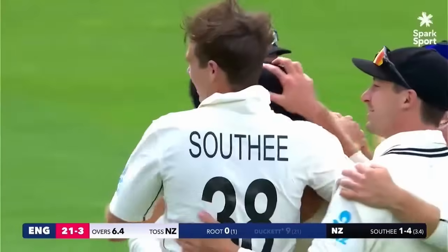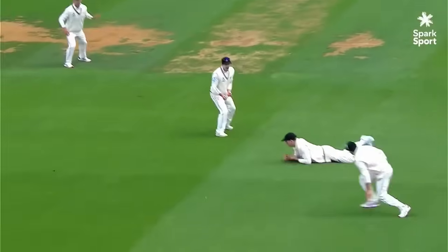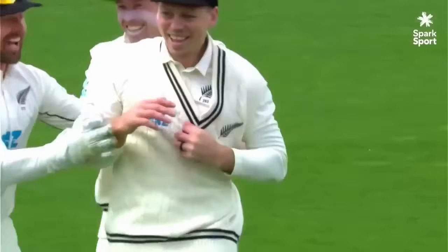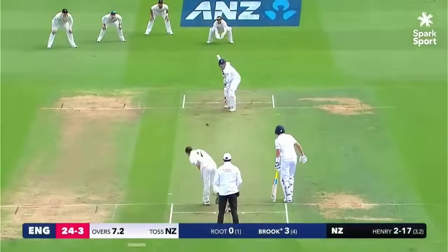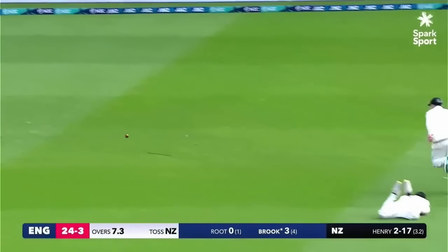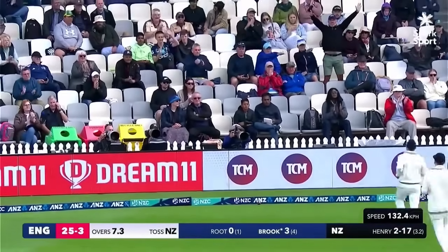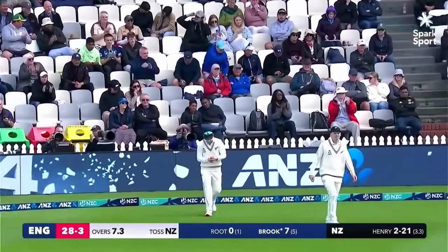It's Bracewell again. Southee picks up his first. It's on the drive. It's a dangerous shot in these circumstances. Oh, it bobbled. He got it on the second take, even better. Wow, that's impressive from Bracewell. Oh, they keep finding the outside edge at the moment. Runs away in a bit of fortune.